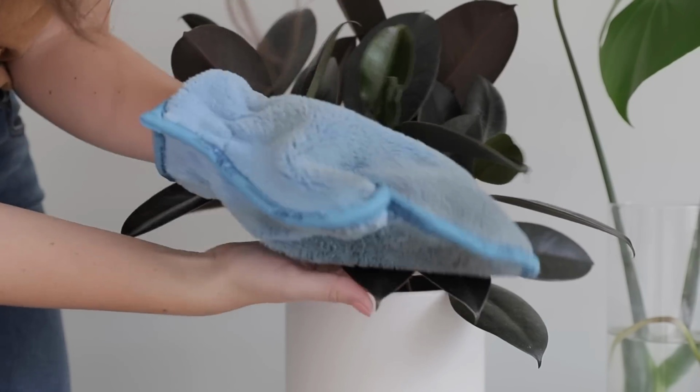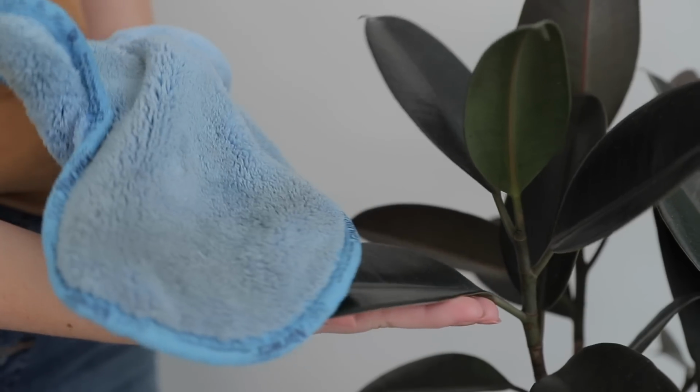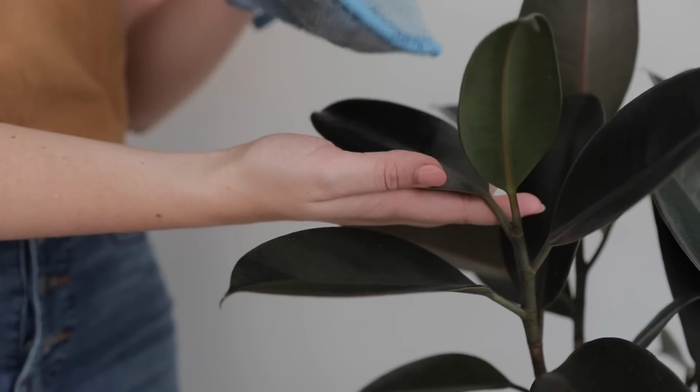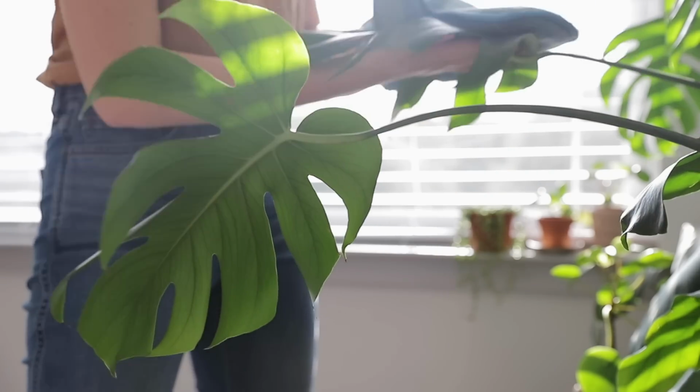And the same thing goes for my plants. This one doesn't necessarily happen on a weekly basis, but every few weeks I like to check on my plants just to make sure that dust isn't collecting on them. And if it is, just to remove it gently. Long term, it makes the plants far more healthy.